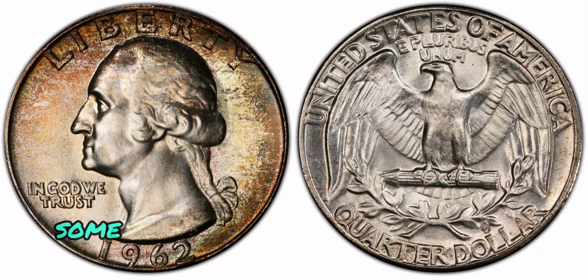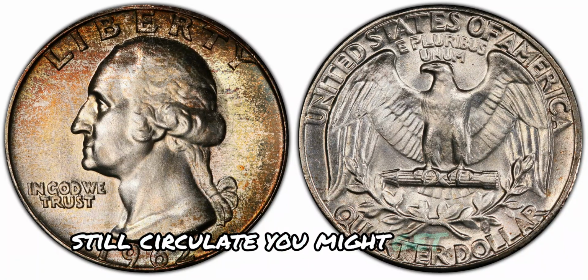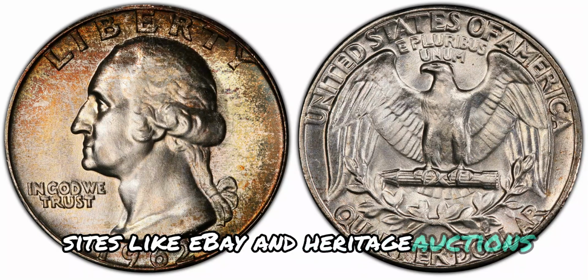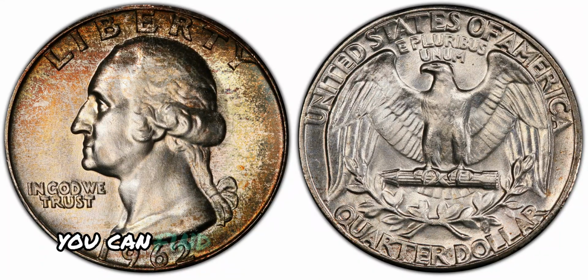While it's rare, some silver quarters from the early 1960s still circulate. You might get lucky. Many dealers have unsearched rolls of quarters that could contain hidden treasures. Sites like eBay and Heritage Auctions often have listings for 1962 quarters. You can find one that fits your budget and potentially spot a rare gem.